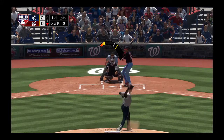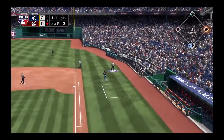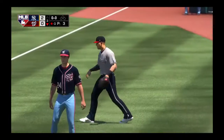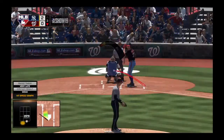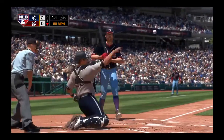The 1-1. Popped him up. Voit over to his left, and that's the first out of the inning. Batting up, the pitcher. 1 away now in the Washington third, and that'll bring up the pitcher, Steven Strasburg.